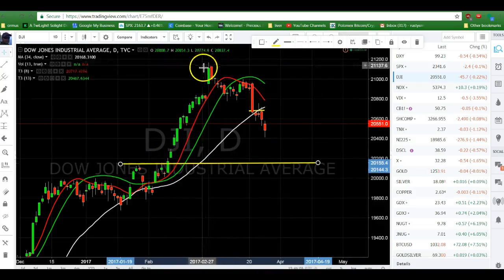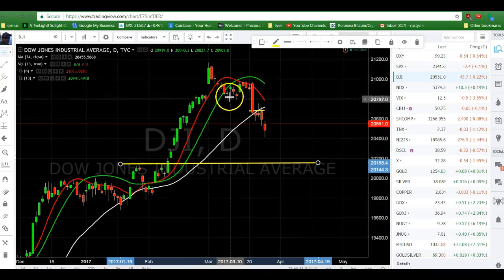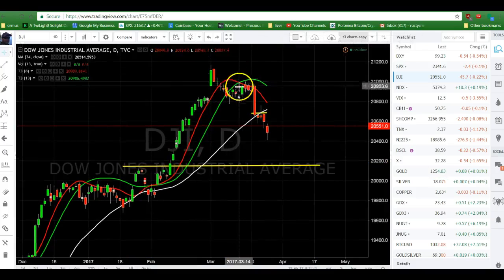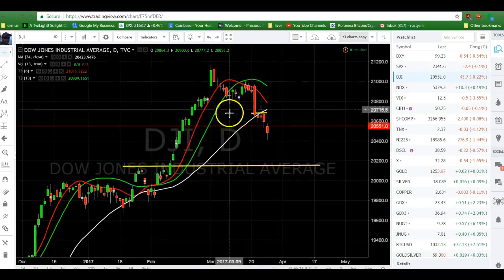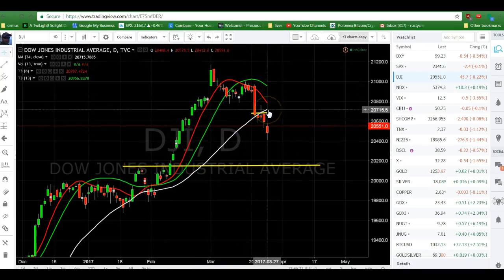But we're still working off that double two-bar pattern, dark cloud cover, whatever you want to call it. Broke down through support into resistance, made a double bottom, but got rejected as the 8 is coming over. Broke down pretty heavy, and it hasn't looked back. Look for a measured move between this high and that.